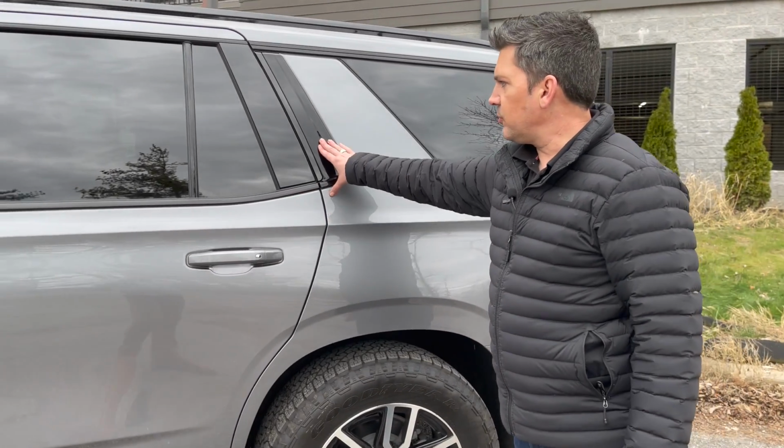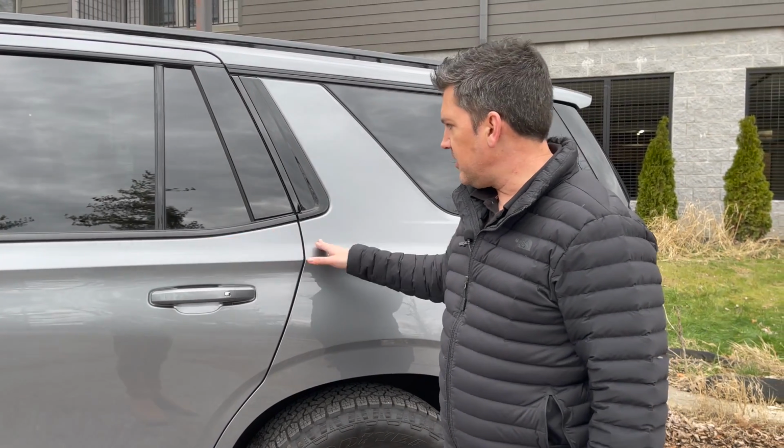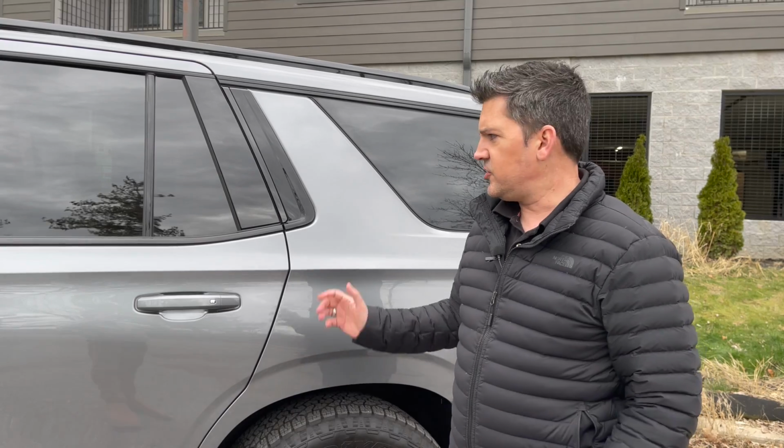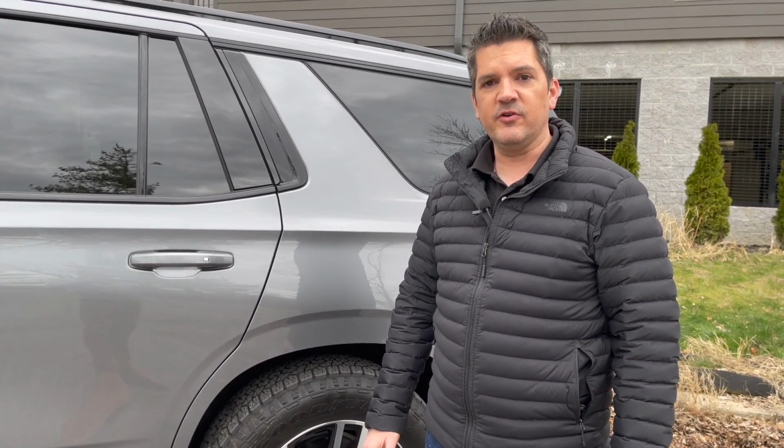Like the upturned rear window here. Again, the old one just came across as very formal, very limousine-like, which I guess is alright if you're using them as a black car, as a service car. But I think this just looks better. It really ties the styling more to other GM crossovers like the Traverse.